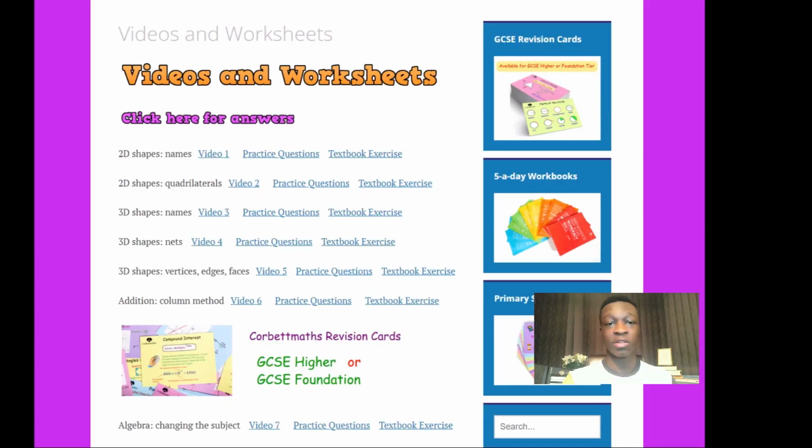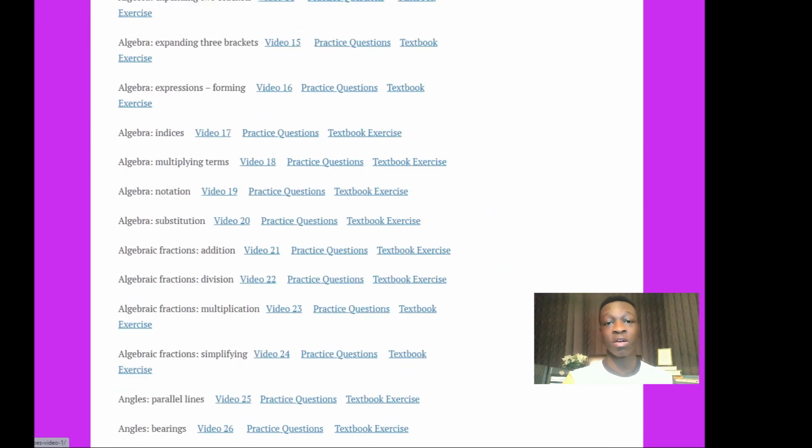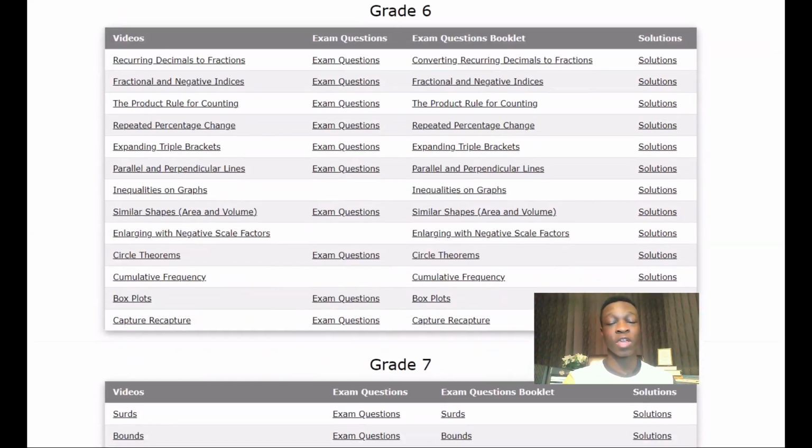You can also use revision guides like CGP. I personally like to use online resources like Corbett Maths, which has a lot of videos and worksheets, and you can't forget Maths Genie. If you go through every topic on there repeatedly and you get most of the questions right each time, there's no reason for you not to be on a grade 9, at least unless you don't take the next step.